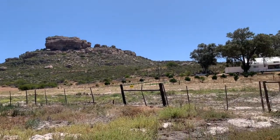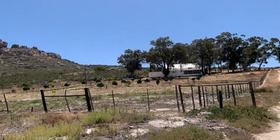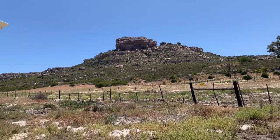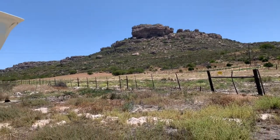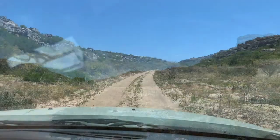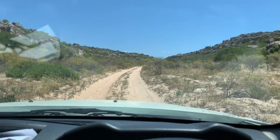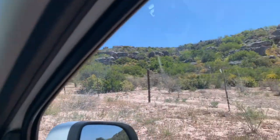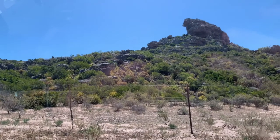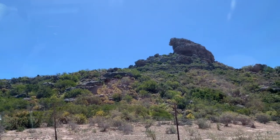But I don't know if it's on private land or not, because there's this farmhouse right here with fencing. There's no private property signs. There's a road going up through the valley there. I don't want to drive any further along there because then I'll probably get stuck in the sand. And there's a fence here on my right with an electrified base below the shelter.